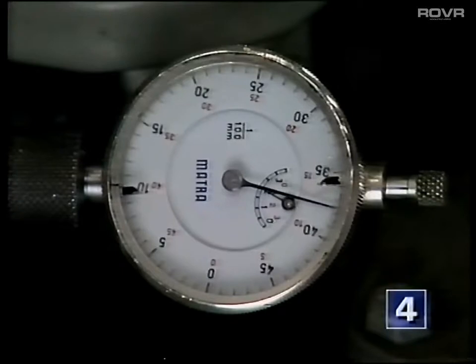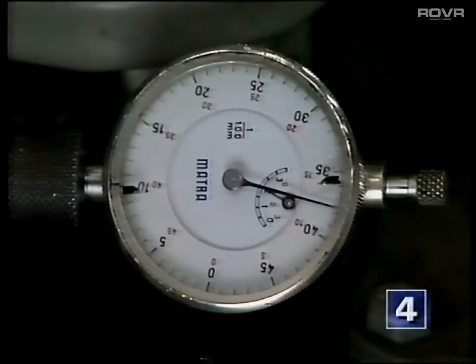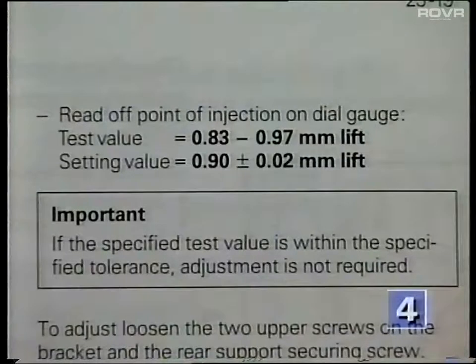At this point, the dial gauge reading should correspond to the value specified in the literature. Note that 2 values are quoted. The test value is the tolerance that is allowed when checking the injection timing, while the setting value is the figure to which it should be set if it requires adjustment.